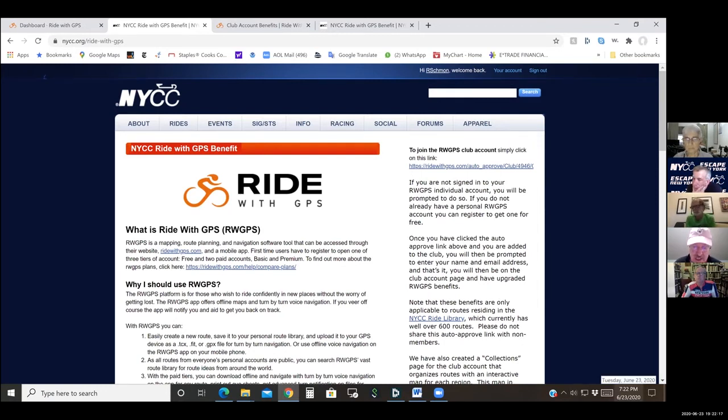If you are not signed in or an active member, you will not see this column. You will see everything to the left of it, but not this column. So to be clear, only active members of the NYCC can join the Ride with GPS Club account. Then click this auto approve link here in the upper right and follow the prompts briefly.